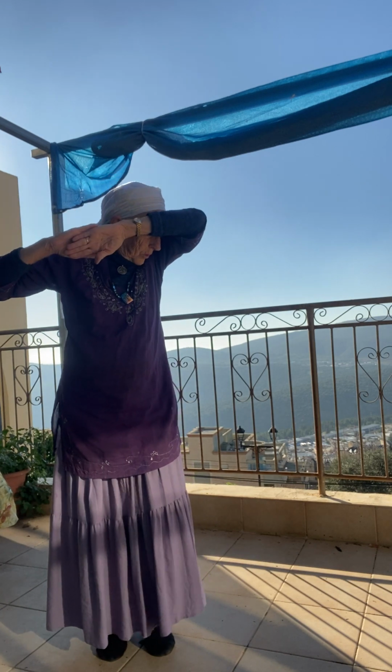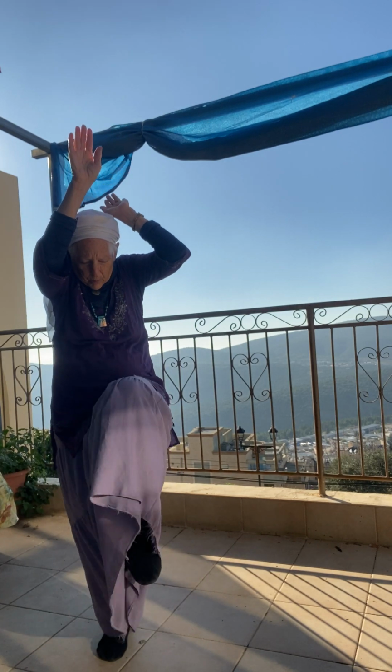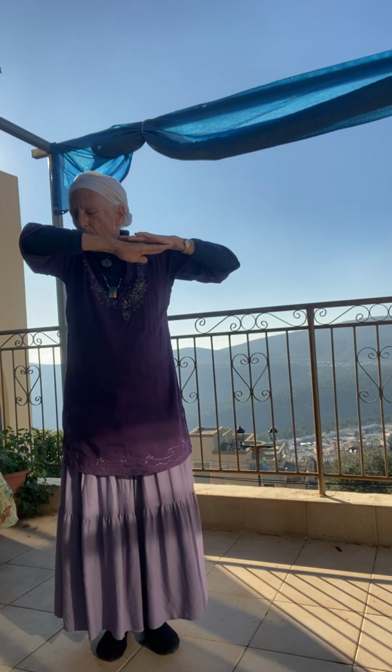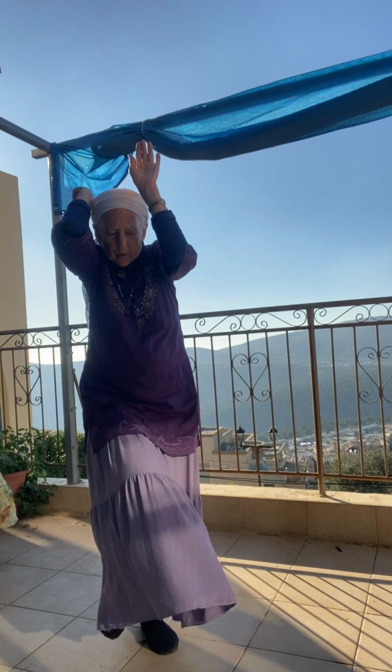Two. Sewed on the right with the shuruk. Zoo. And then on the left, Malkhut. Being raised.